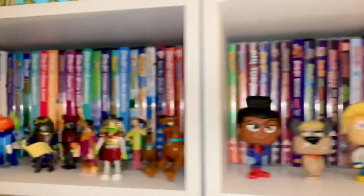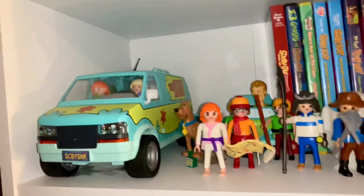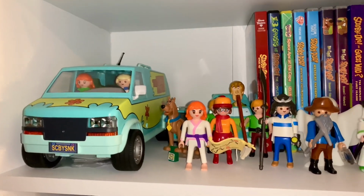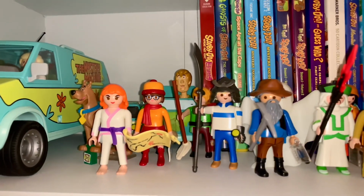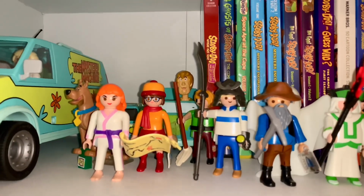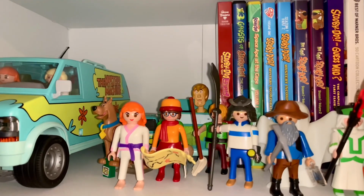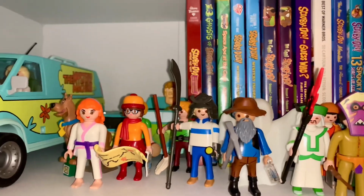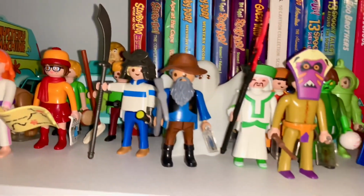So then I guess we head all the way over to the end of the next shelf. This is our Playmobil collection, I want to say. There's the Playmobil Mystery Machine and all the gang with that, as well as all the gang's Playmobil figures from Series 2. The Daphne one took so long to get. Milly got that for me for Christmas, but if you know the channel, we've opened at least 30, 40 of the character packs looking for them. So Series 1 and 2 of the Playmobil villains are all next to that.